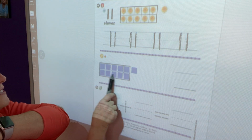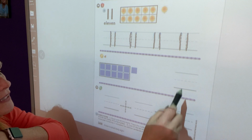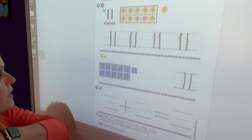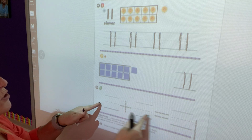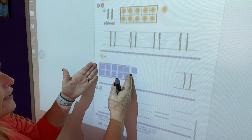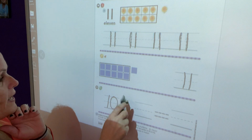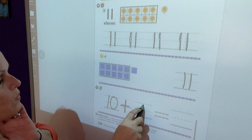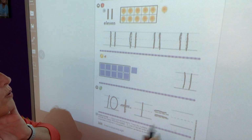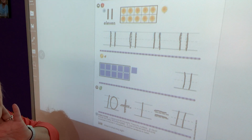Number two, we have a set of 10 and we add one more. What does that make? If you said 11, you are correct. So let's go ahead and write the number 11 over there. We're going to take these and put it into an addition sentence. We're putting sets together, so we're adding. How many are here? There are 10. And if we start with 10, we add how many more? 1. It's going to equal how many all together? 10 and one more makes 11. Not so bad. What do you think?